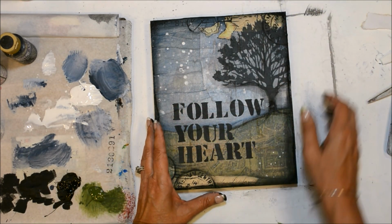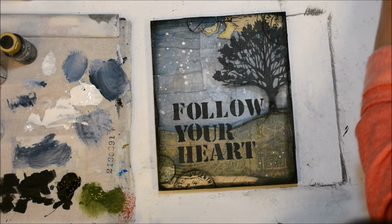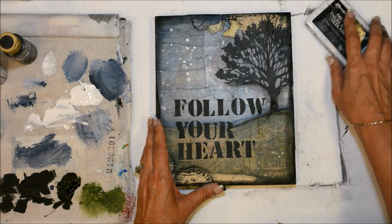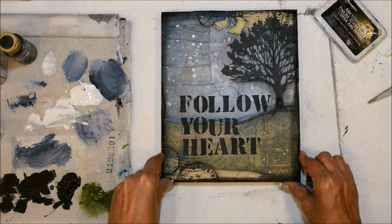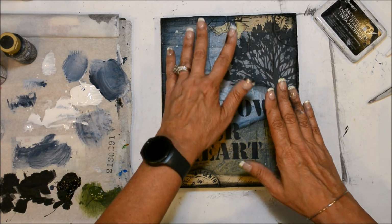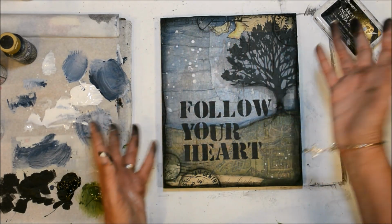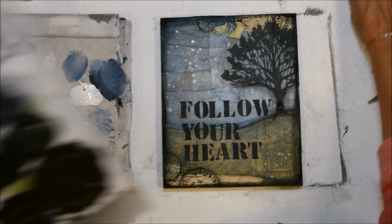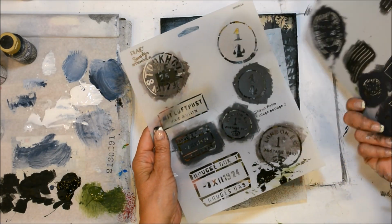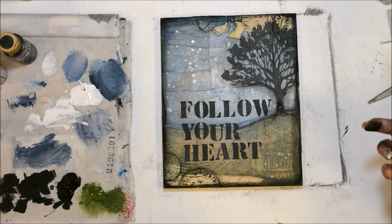Good stuff. Those are vintage stamps, so those are yummy. Let's see what else I used. It's very simple today, not a lot of detail, just the usual map medium paper. And then stencils. I've got stuff everywhere. I better get it off of here, I'm going to create a mess.